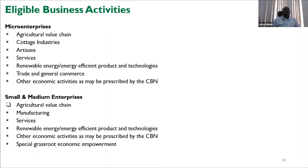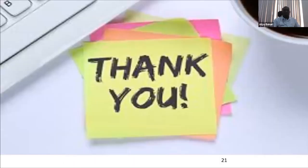Then of course, open the individual or corporate account. Then from there, you can discuss with your account officer on basically what you do, how you do it, and the areas you are looking at in terms of accessing our financing. And I can assure you that you will be delighted relating with us.